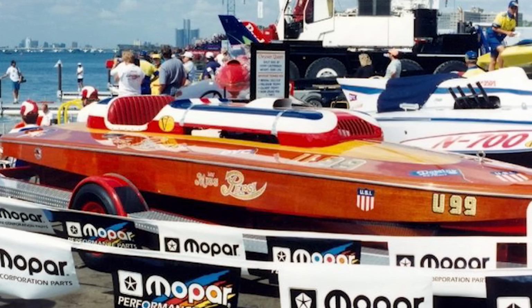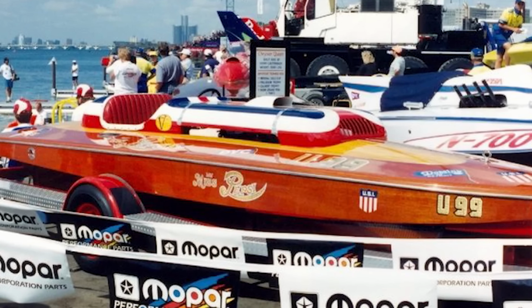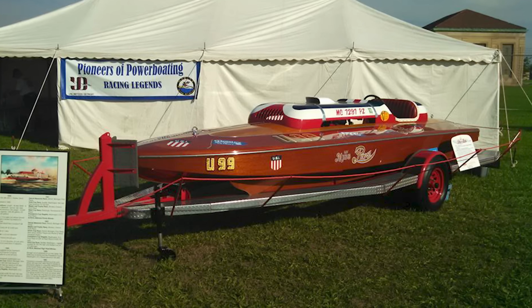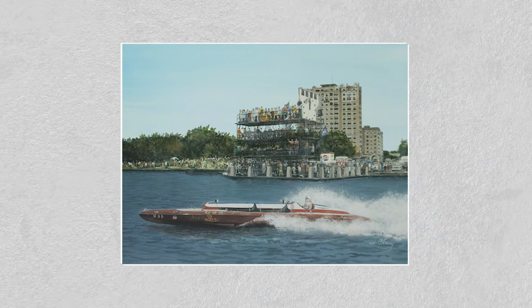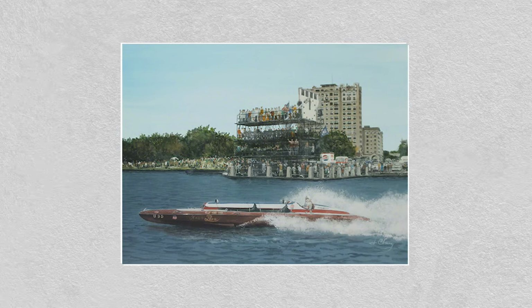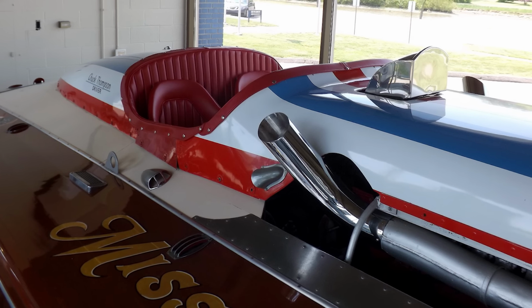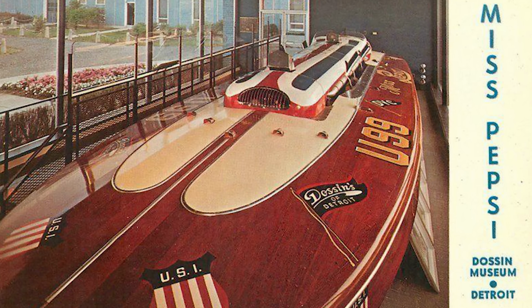Miss Pepsi was a formidable presence in the world of hydroplane racing during the early 1950s. Commissioned by the Donszi brothers of Detroit, this 38-foot mahogany hydroplane was powered by twin Allison V12 aircraft engines, each producing approximately 1,500 horsepower. This immense power enabled Miss Pepsi to achieve speeds nearing 100 miles per hour, making it one of the fastest boats of its era.